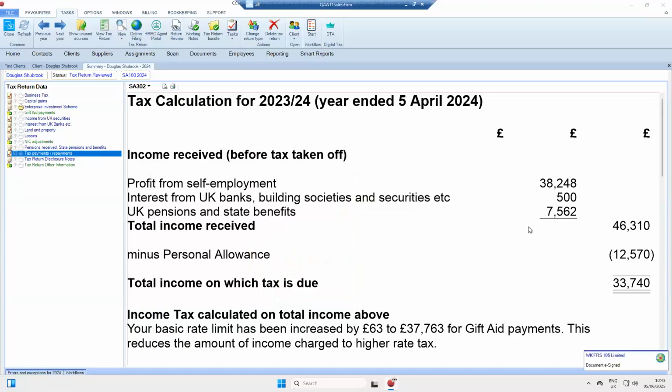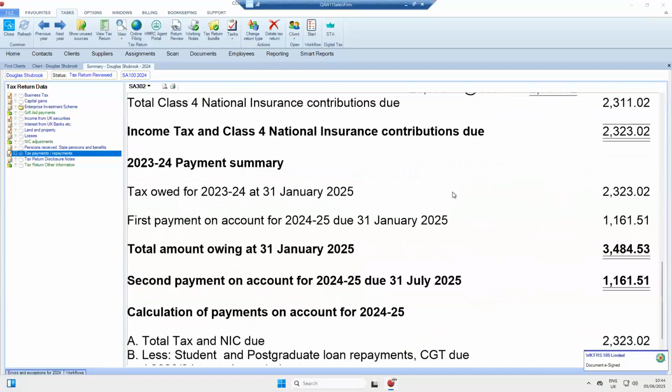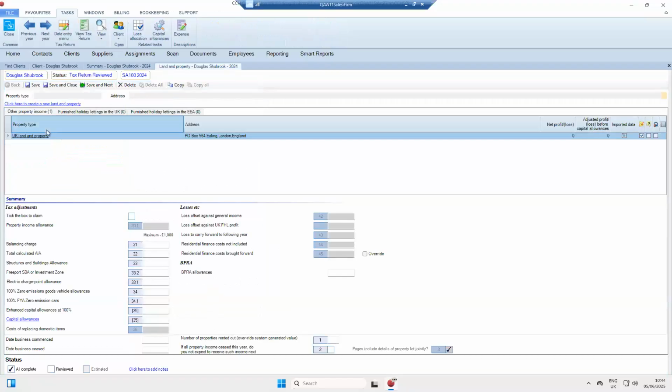Now, on the front cover here, you can see that document e-sign has just come through onto the CCH Central area there on the bottom right. It just gives you that little notification as well. So the SA302 on the front cover here is automatically updated. If you were to make any changes within these different data entry screens, it will automatically update this calculation, and this is a live calculation as well.